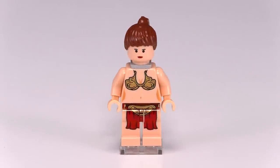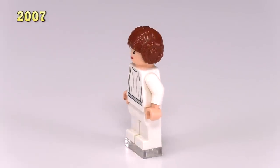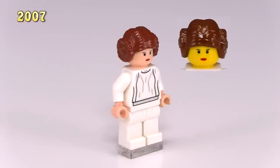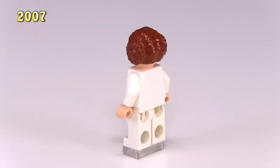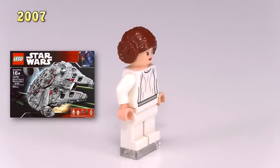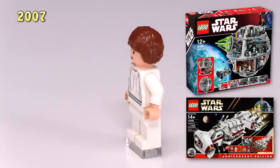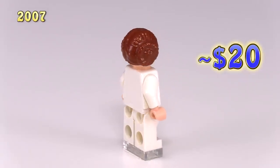One more year up now, we get our next Leia from Episode 4, and she is exactly like the original Leia, except now she officially has flesh-colored skin. Also, the brown plastic for the hairpiece has been updated like the other ones. She was released in 3 very big, very expensive sets, one being the Ultimate Collector Series Millennium Falcon 10179, the Giant Death Star set 10188, as well as the Tantive IV 10198. This makes her pretty expensive, coming in at around $20 brand new.